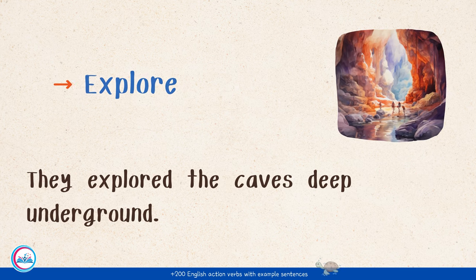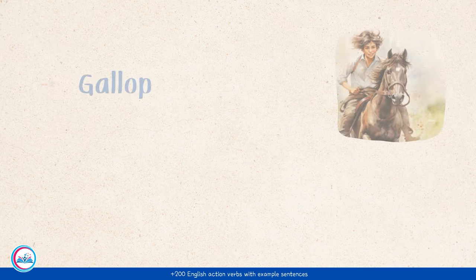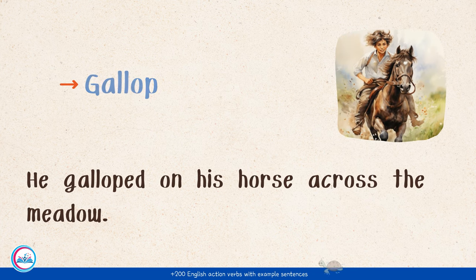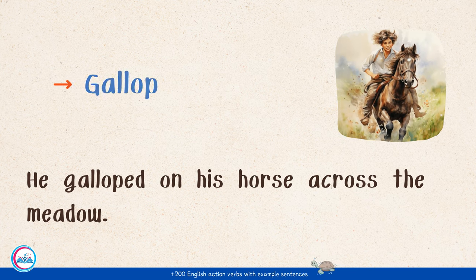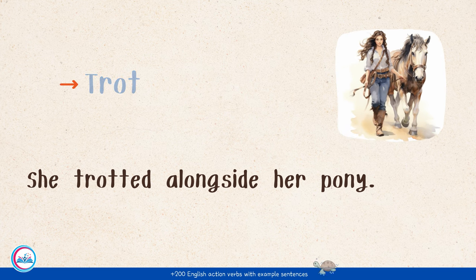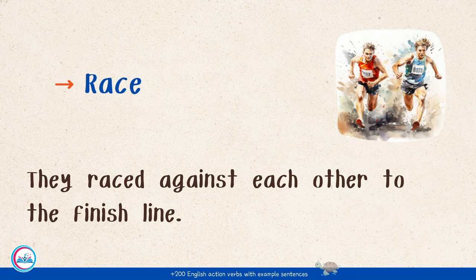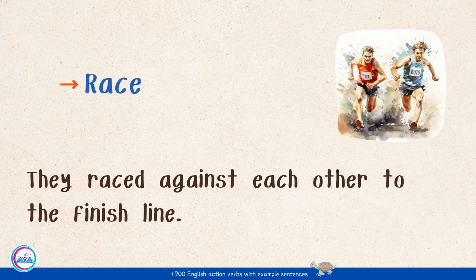Explore. They explored the caves deep underground. Gallop. He galloped on his horse across the meadow. Trot. She trotted alongside her pony. Race. They raced against each other to the finish line.